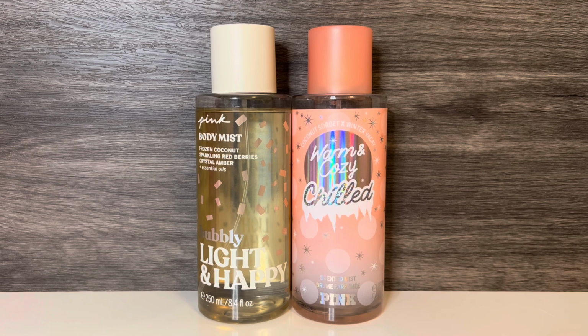These both have sweet coconut, but Warm and Cozy Chilled is sweeter and much more vanilla heavy, while Light and Happy Bubbly has the fresh coconut and berry, and feels warm, where Warm and Cozy Chilled feels cool.